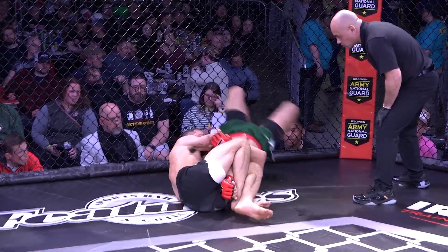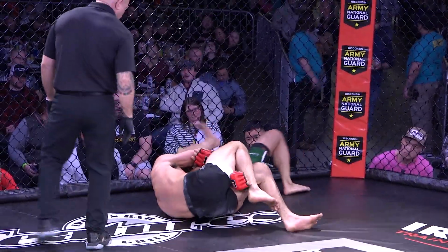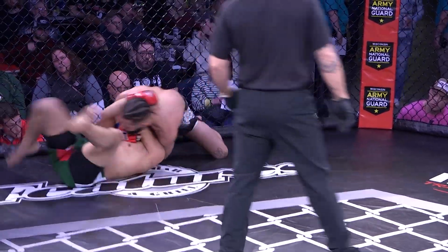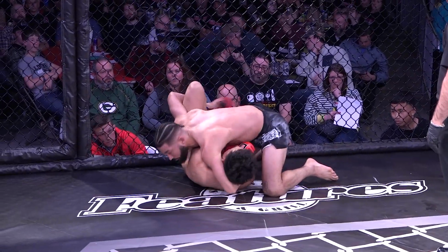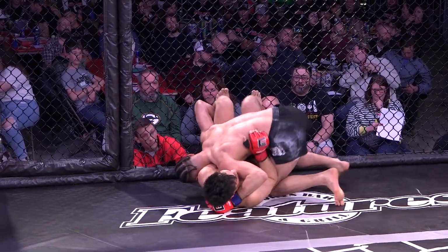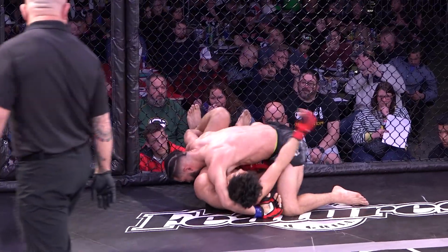Dago needs to turn back into him here and take some pressure off the carotid arteries. This is a blood choke, so he can go out if it's tight enough and he fights for too long. But it looks like he's holding on here. He might not have him quite tight enough to finish it. Dago found that left arm in there to create some space to keep the blood flow to his brain so he didn't get shut off.